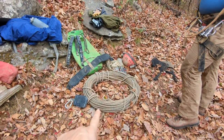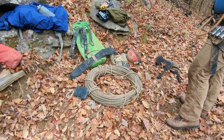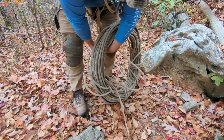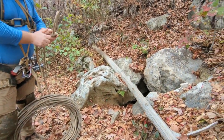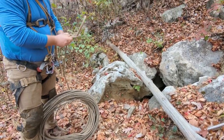And then, of course, there's our rope. That's a 300-foot, 10-millimeter in diameter rope. A knot goes in the end of the rope, so you don't rappel off the end of it. So you always do that for safety. Even though we know we have enough rope, you still always do it.